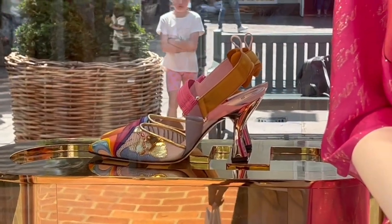Beautiful. Fendi is further up, halfway up the street in the village on the right hand side. So let's see if we can go in later.